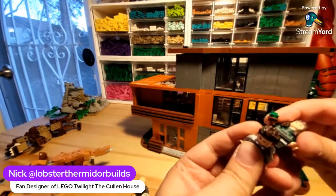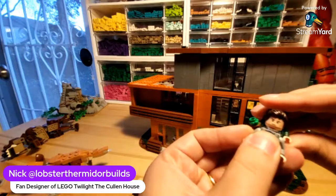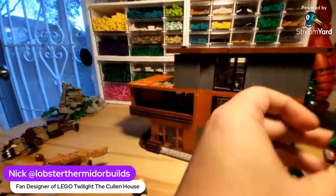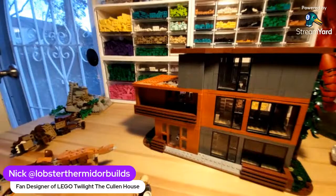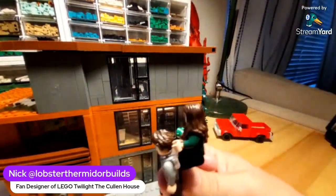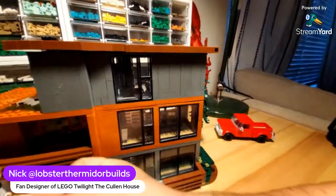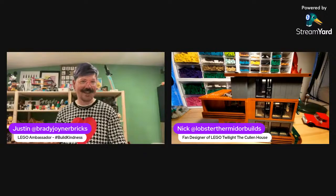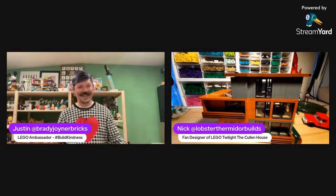But in this case, now they can jump. They can run so fast now. The way that they adapted minifigures to be super speedy for this, excellent for sure. Yeah, that took a lot of work, talking about getting Jacob's transformation just right.